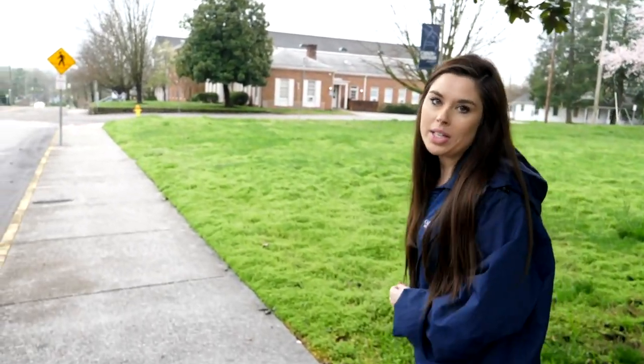Also in that building is our master's in counseling program and our undergraduate programs in history and political science. If you're interested in any of those areas, we would love to tell you more and your recruiter would be glad to help you. We're going to head out this way and walk towards the Wellness Center.